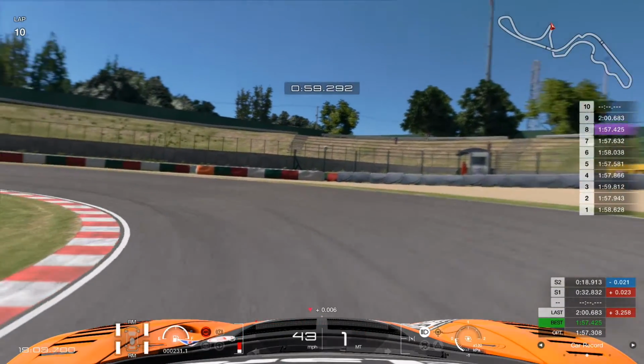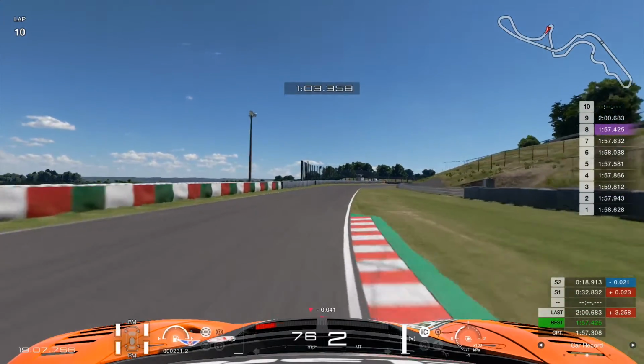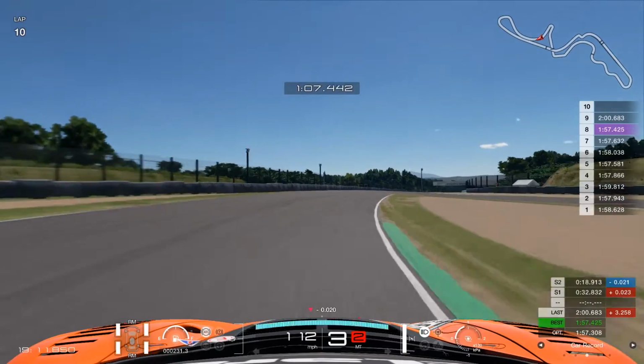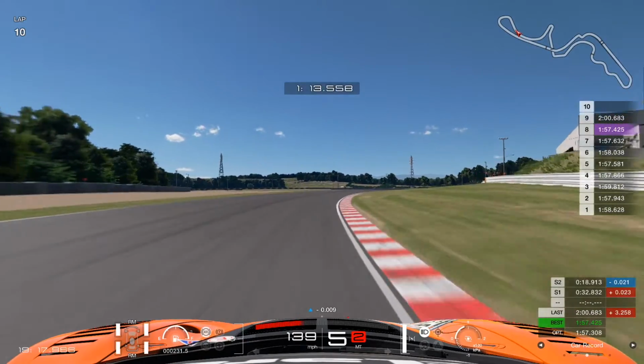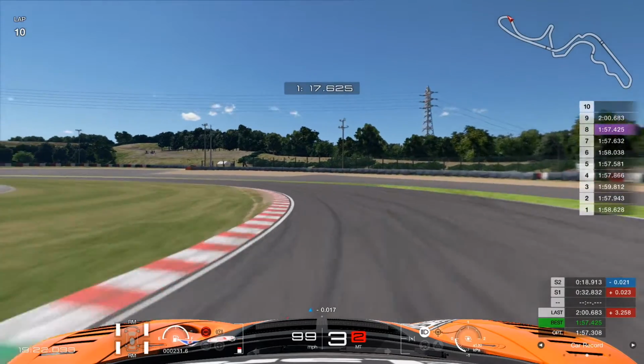You could argue the power is probably a little bit of a cause of that. So if you're not aware at all on Gran Turismo Sport, weight transfer in the car is quite extreme in any car. So when you accelerate, obviously the front wheels lift up. This has quite a lot of power. It doesn't have initial acceleration, but when it gets going, it's obviously hauling. Maybe the front comes up because of that. I don't know. So we enter Spoon.